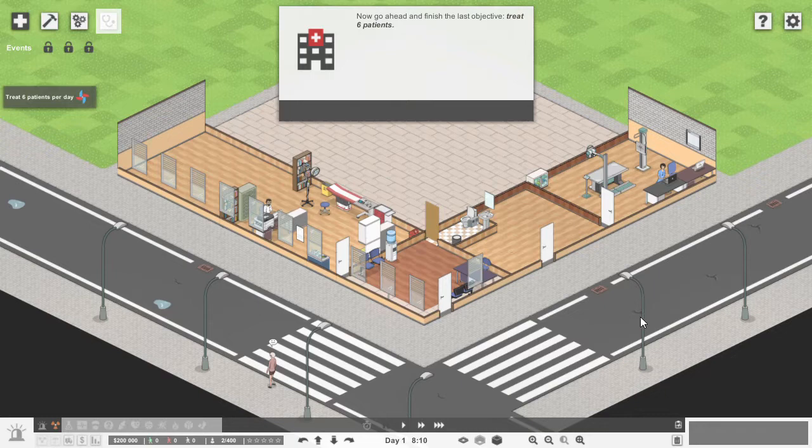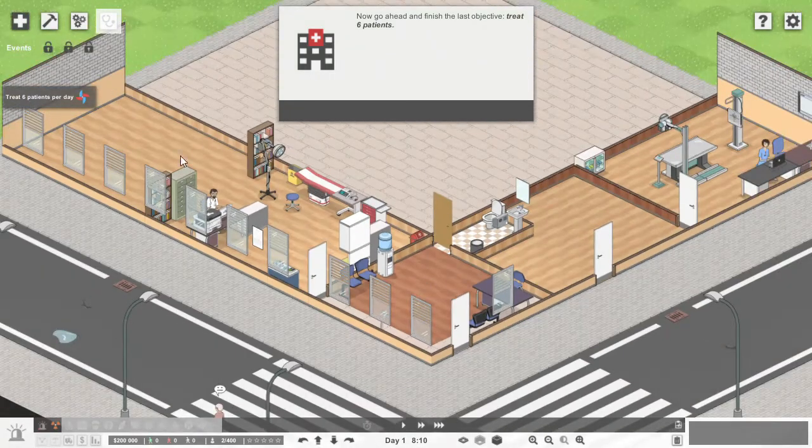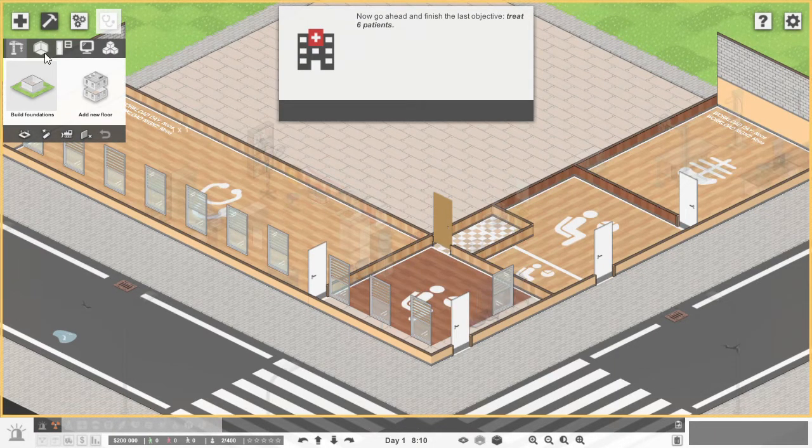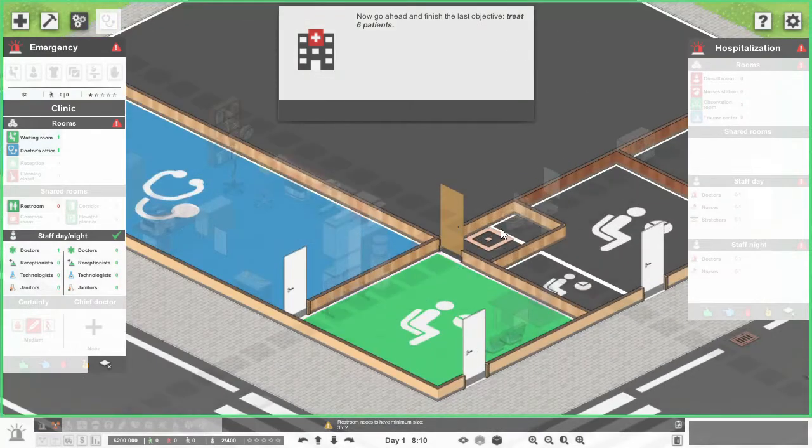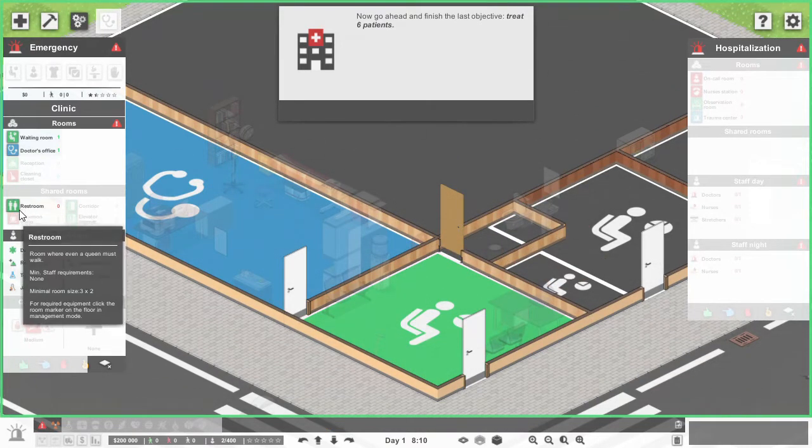Okay, so here's the deal. We gotta figure out why the clinic isn't working. Which is cool, because now we get to actually try out this. Alright, rooms. What do we say? Missing required rooms. Aha. The clinic is technically missing a restroom. Aha, that's why. See? I actually trampled the restroom there.